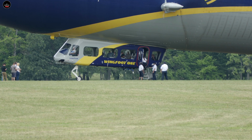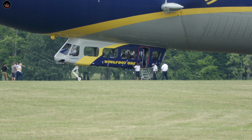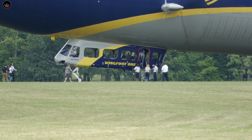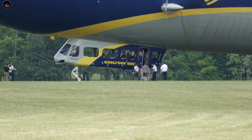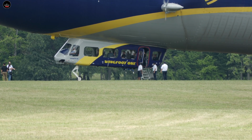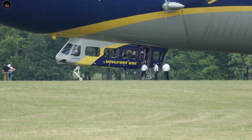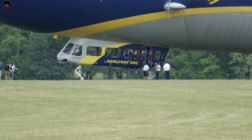Looks like there is a new pilot getting on board. So just like they did last time, you'll probably see one person get off, one person get on. Got a group of people standing there next to it taking some pictures. And then after that, they will head out on another sightseeing trip.